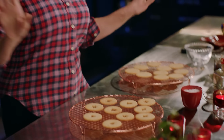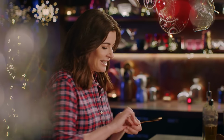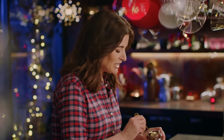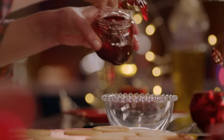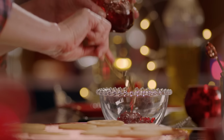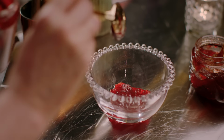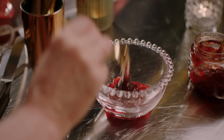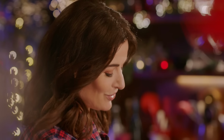The cookies are cooked, cooled, and ready to be fully Christmassified. So I'm gonna mix up the jam for the filling. Red currant is traditional, and it has such a wonderful affinity with hazelnuts. I'm using jelly because I love the tang, but I am mixing with an equal amount of seedless raspberry jam. It's a combination I adore.